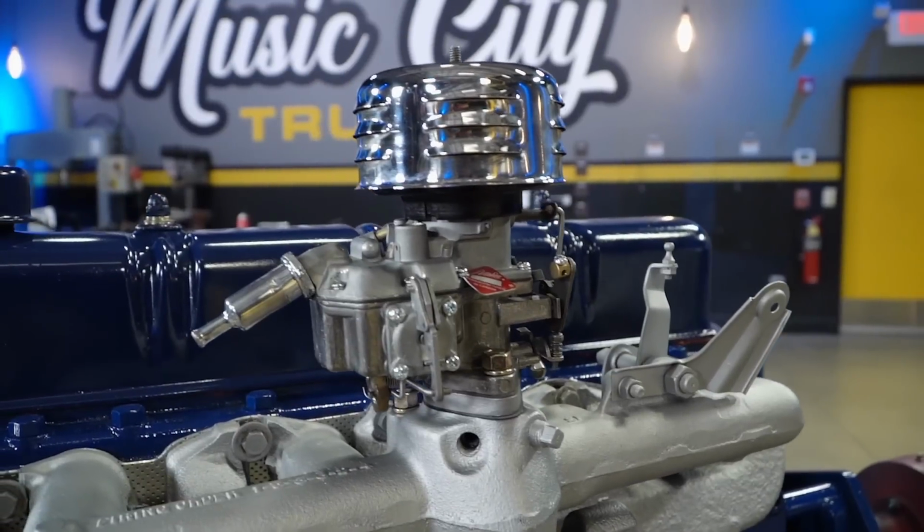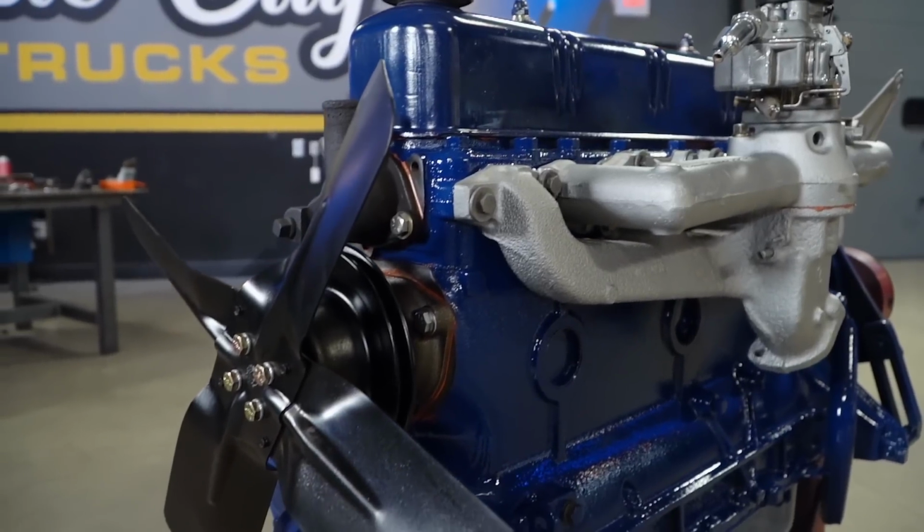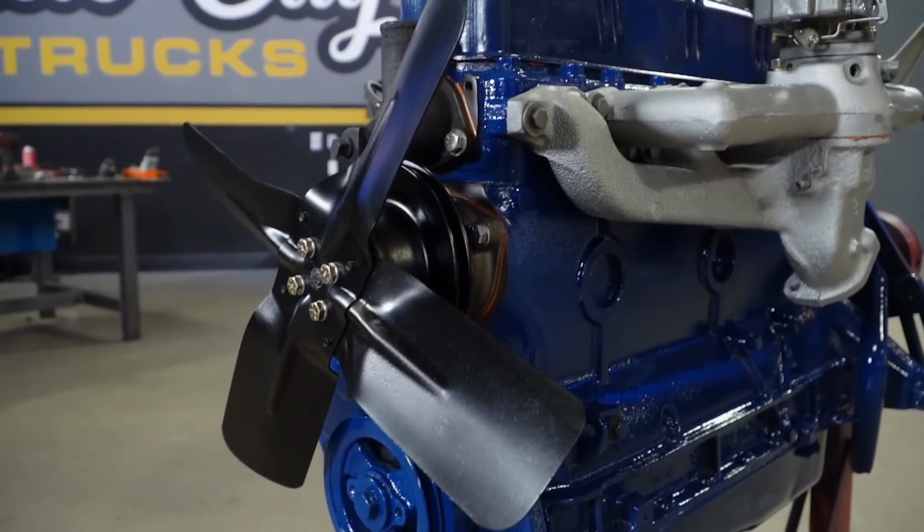One thing I do love about these old trucks, they are simple. Yeah, I don't think it gets much more simple than a base model F100.